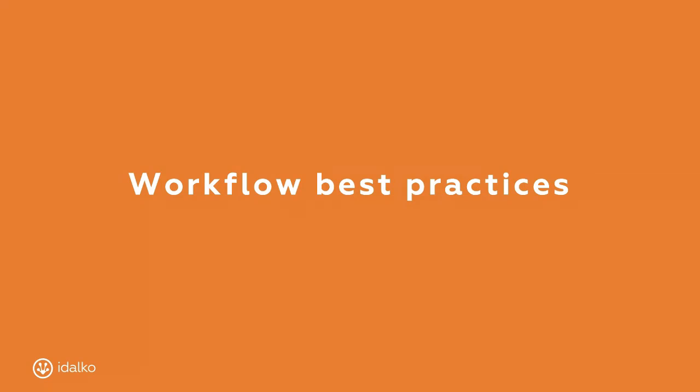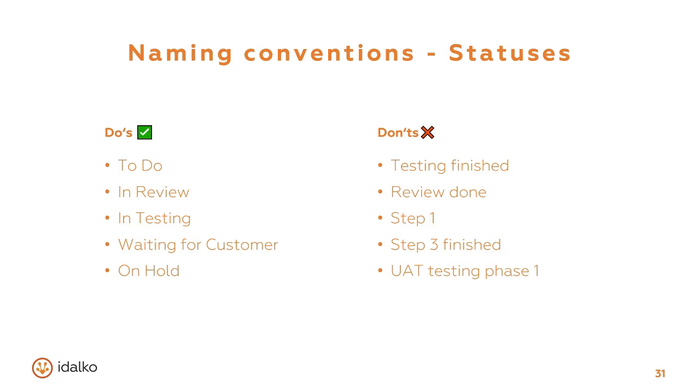So first of all, naming conventions for statuses and for transitions. It's good to name our statuses so that all users know what is being done right now and what is expected of them, and of course, what happens next. You shouldn't expect that they will read the workflow documentation. They won't most of the time, so they should understand what's going on once they see the Jira issue.